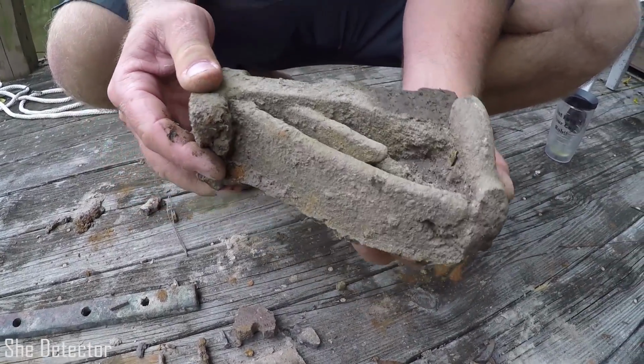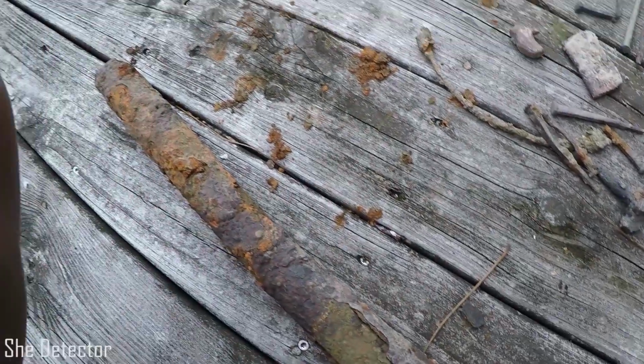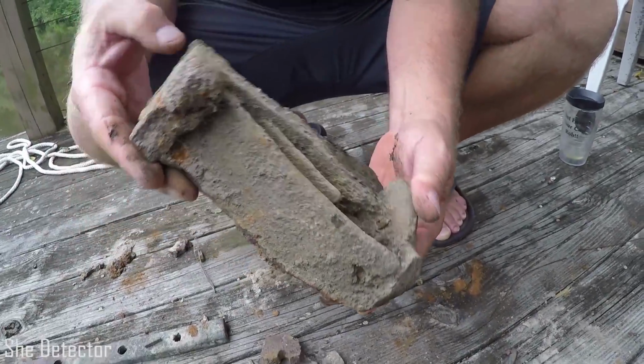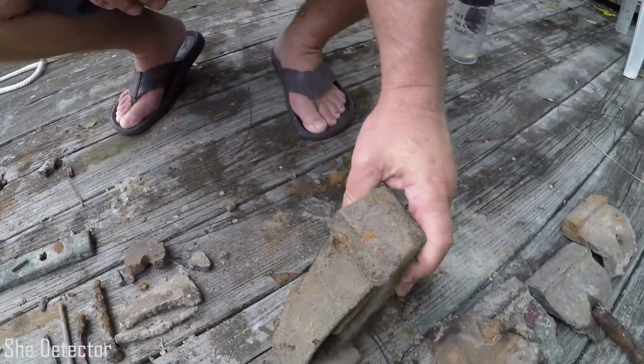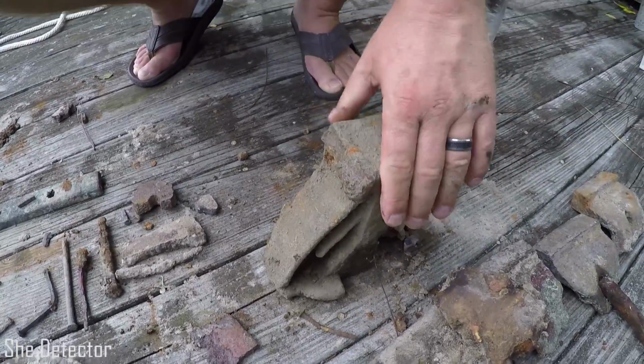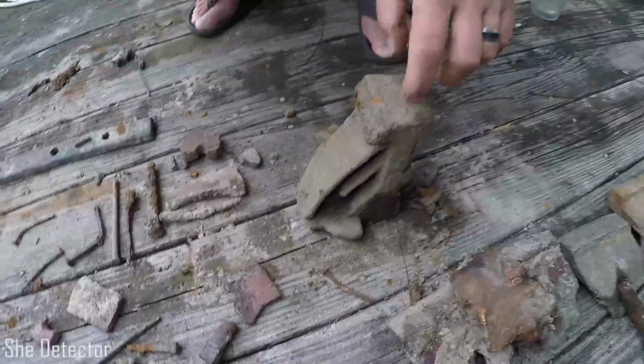Found by accident. Yeah, found by accident. While she was trying to retrieve my 50 caliber gun barrel here, she accidentally hooked this. Some sort of bracket, I'm assuming. I'm guessing it's load bearing because it's so solid. I'm guessing it stands like that. I'm not sure. I don't know, but I'm curious to see what that is.